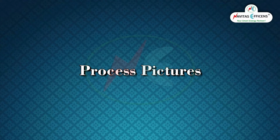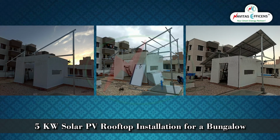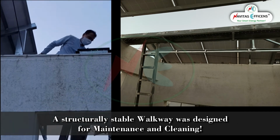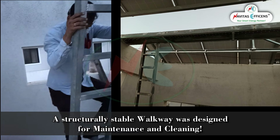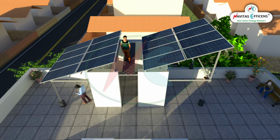Process pictures. Skilled manpower was deputed to work on site. A structurally stable walkway was designed for maintenance and cleaning. Structure and panel installation was done following the digital model to achieve maximum accuracy.